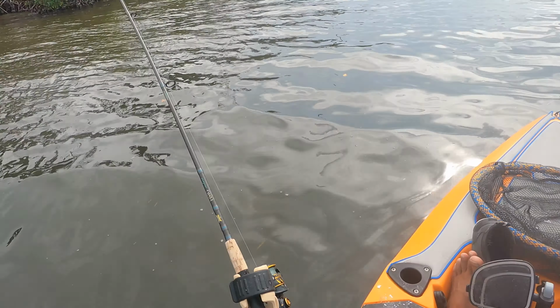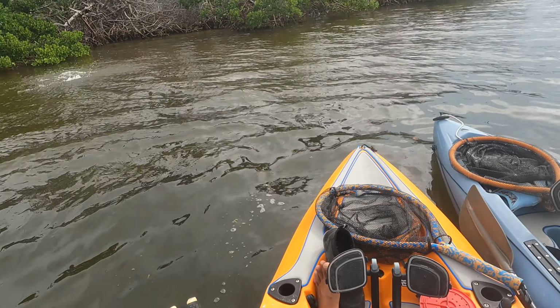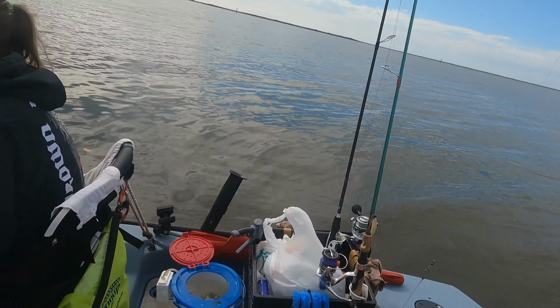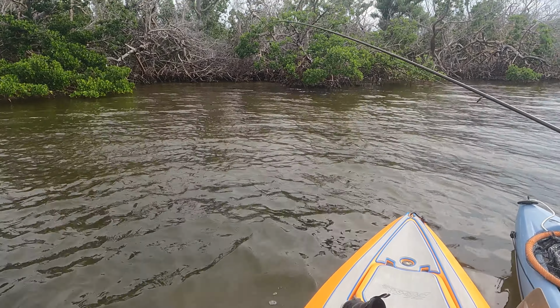There you go, baby. There you go. That's a red. Pretty sure that's a red. Oh, what is that? Snook? Good snook then. Let me get this out of the way. You okay? You need to hop on this one? You do it. I'll net him over here though. You're good. Keep fighting him.